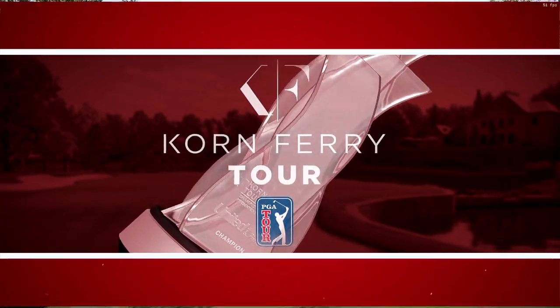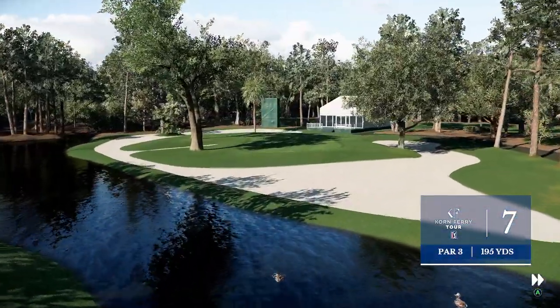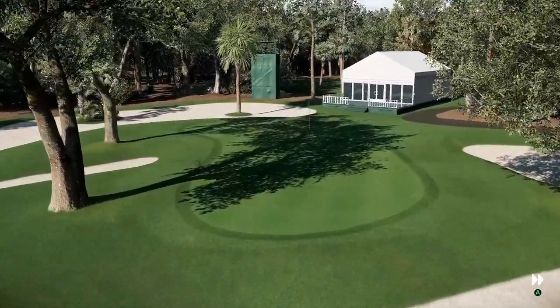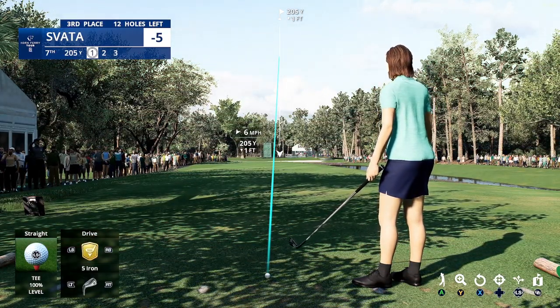On to the seventh at 195 yards. This one of the tougher par threes on the course. The water shouldn't be a big issue. More pressing, those two giant trees that serve like sentries at the front of the green. Any ball that gets hung up in there could very likely come down in that bunker that encircles about 90% of the green.